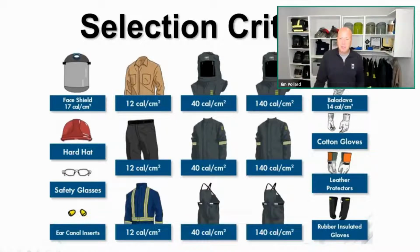When you get into the gloves, you can use arc-rated gloves if there's no shock hazard. Otherwise, you're looking at using the shock protective gloves. Rubber insulating glove, leather glove protector over top.